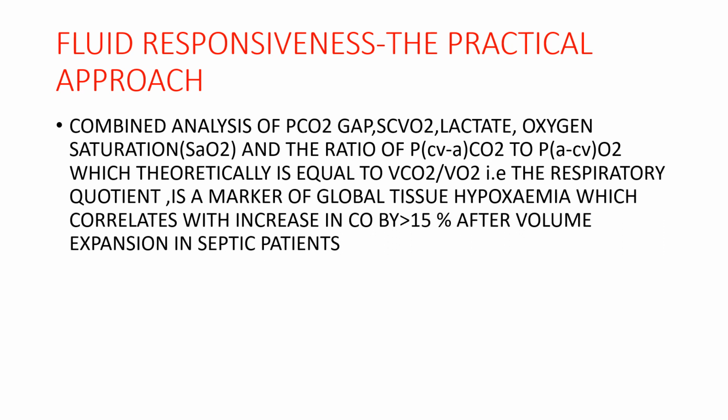So fluid responsiveness, to summarize, what is the practical approach? Combined analysis of PCO2 gap, SCVO2, lactate, oxygen saturation SaO2, and the ratio of PCV minus ACO2 to the PA minus CVO2. That is the carbon dioxide gap pressure divided by oxygen gap pressure, which theoretically is equal to VCO2 minus VO2, that is carbon dioxide generated divided by oxygen consumed. That is what we call respiratory quotient, a marker of global tissue hypoxemia which correlates with an increase in cardiac output by more than 15% after volume expansion in septic patients.